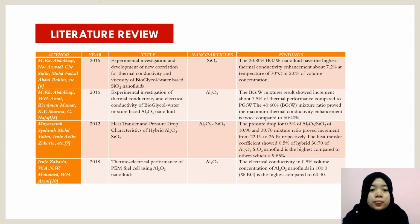And then the last one is the thermoelectrical performance of PEM fuel cell using aluminum oxide nanofluids. And the nanoparticle highlighted in this article is aluminum oxide. The electrical conductivity at 0.5% volume concentration of aluminum oxide nanofluids in 100 to 10, which is water to ethylene glycol, is the highest compared to 60 to 40.